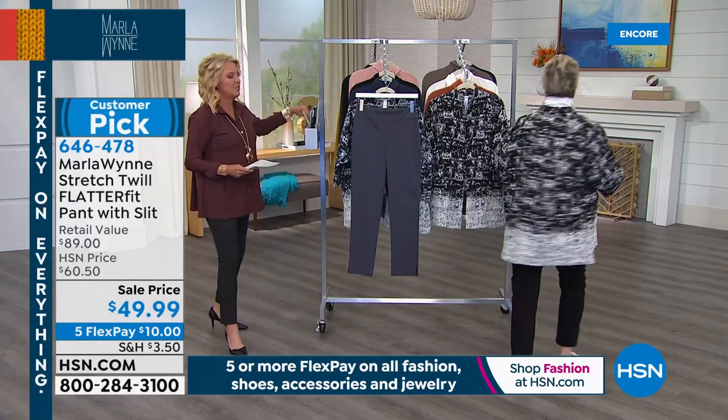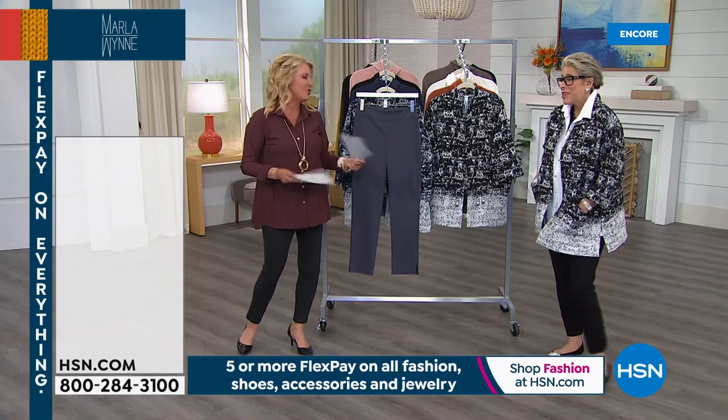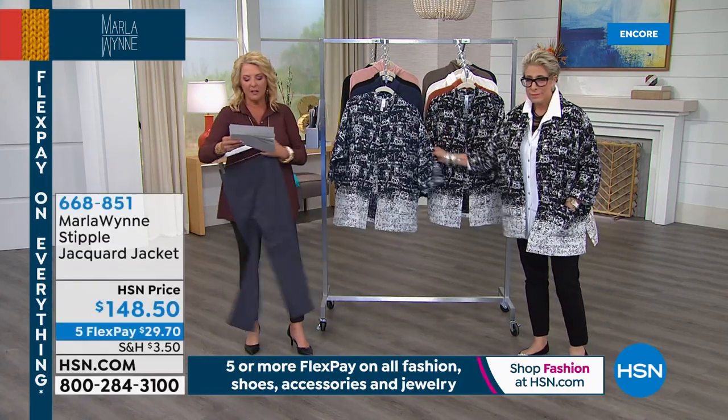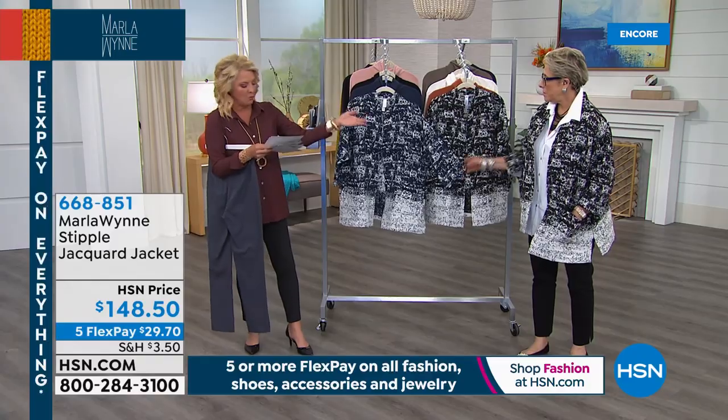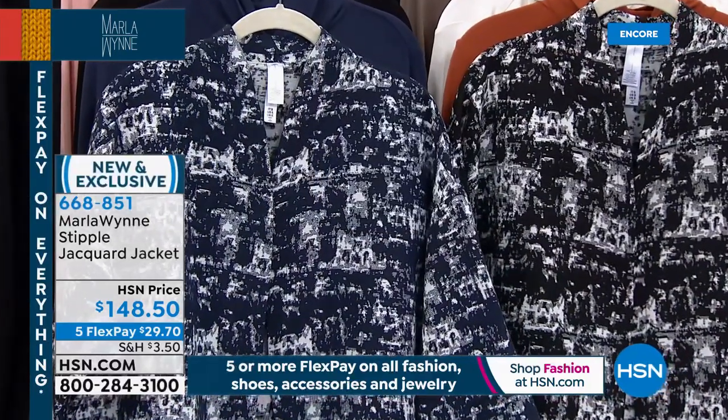Okay, how cute is this jacket? So I kind of fell in love with it when I saw you walk in the room. It's a great looking jacket. So cool. So we have two different colors. We've got the midnight blue, and then you're wearing the black. Right. The length is 31 inches. We have extra small through 3X.